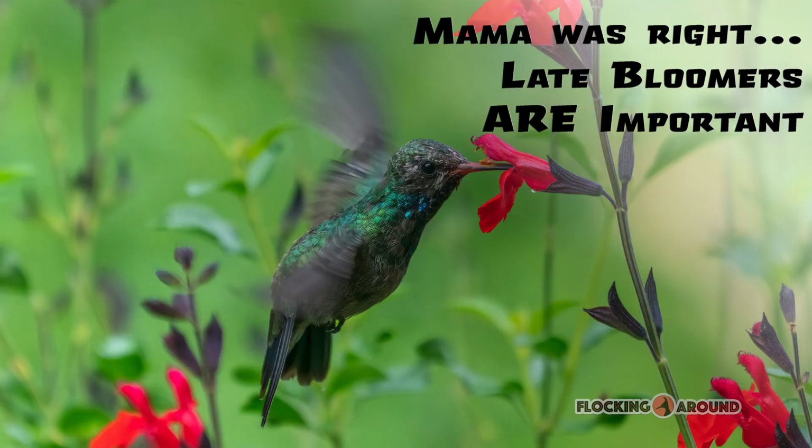Just as important as a feeder, though, is having a native plant garden with a variety of early and late season blooms. Those late season blooms are critical for fall migration, and of course those early season blooms are important during spring migration. So planting a native plant garden that has a variety of seasonal blooms, native seasonal blooms especially, that are spread out throughout the season, can help those hummingbirds during their migrations.